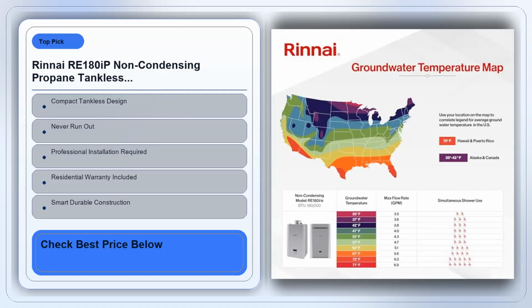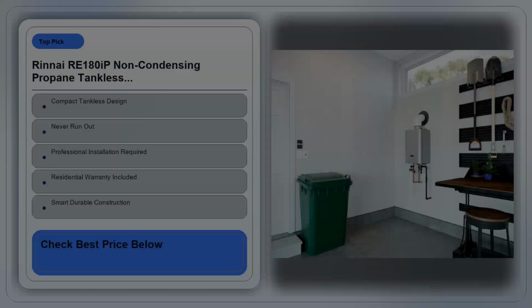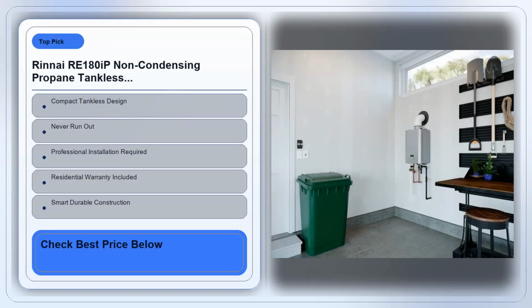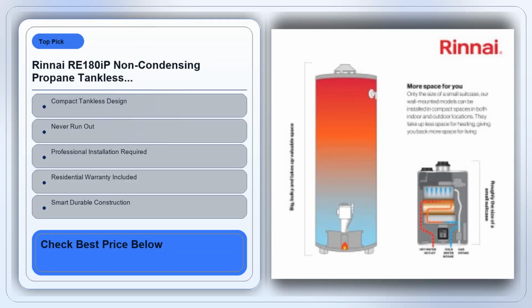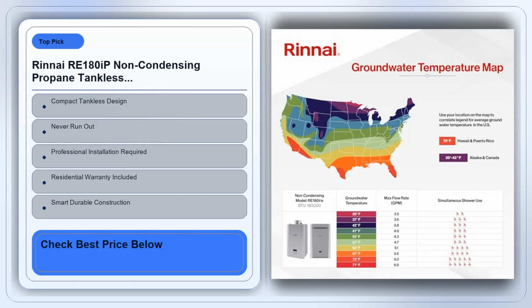On the flip side, the unit is non-condensing, which means it's less efficient than Rinnai's condensing siblings. In practical terms, you'll notice a higher propane consumption if you run it continuously, say for a long soak or for simultaneous heavy usage in a large family. The 180,000 BTU rating is solid for a 2-person household, but if you have 3 or 4 people who tend to shower back-to-back while the dishwasher is also on, you'll start to see the flow rate dip, and the water temperature may drop a few degrees.